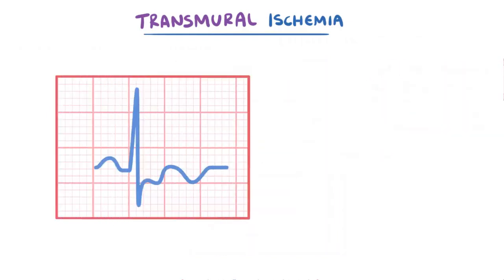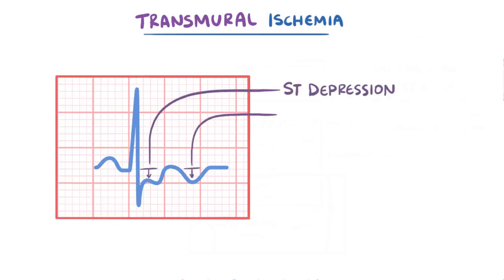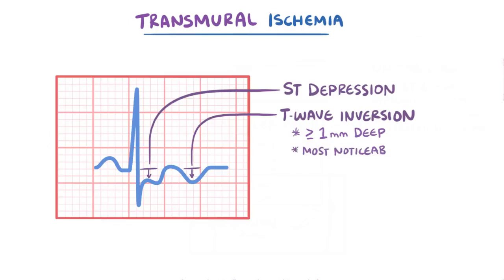On ECG, both unstable angina and NSTEMIs might show ST depression, as well as T-wave inversions. The ST depression looks similar to the ones in subendocardial ischemia, and the T-wave inversions are usually symmetric and at least 1 millimeter deep, or one little box, and are most noticeable in the chest leads, but can also appear in the limb leads.